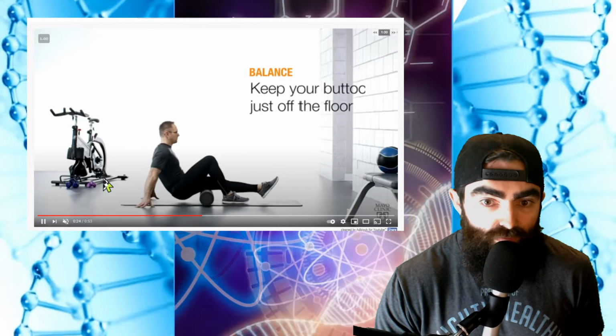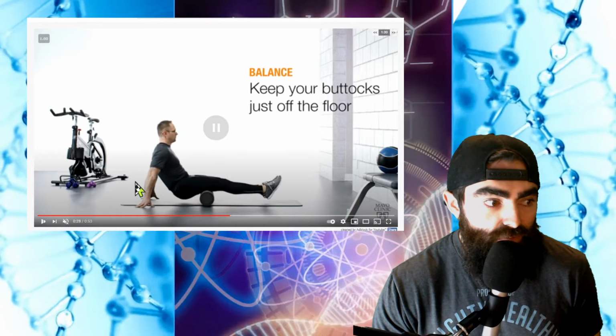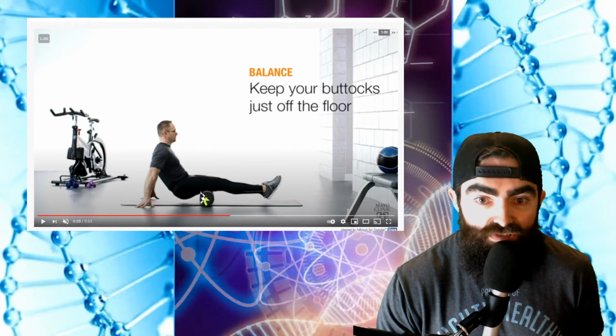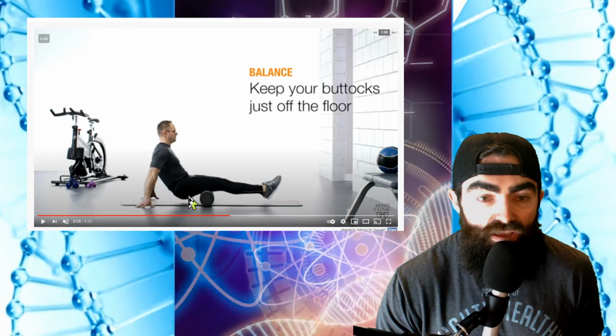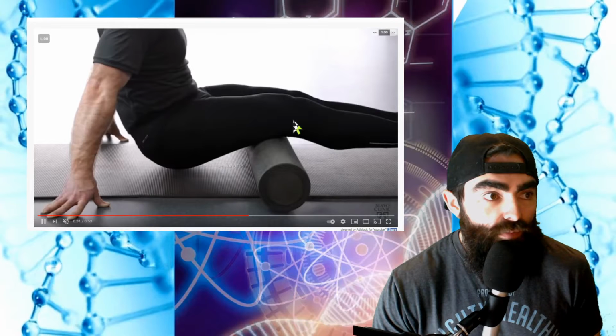Foam rolling, if you'll notice how this gentleman is doing it, he's keeping his buttock off the floor there. Commonly, we'll see people kind of slouch their lower back when they're trying to do this, and they're not getting enough stretch. What you want to do is actually stretch this tissue along the butt as much as you can while you're doing the rolling, and that'll help alleviate some of that tissue area.